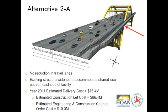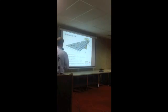Can you see the red arrow from the back? Oh, good. It's a thickness of 4 for the PowerPoint junkies.